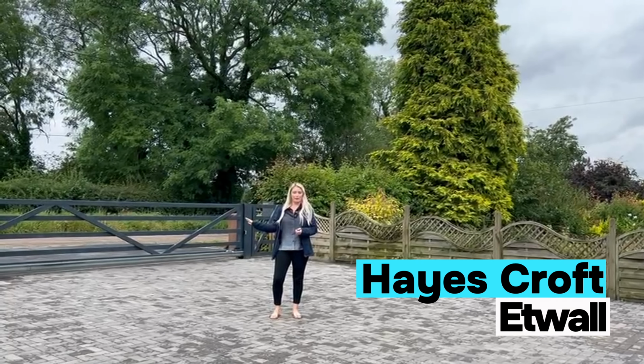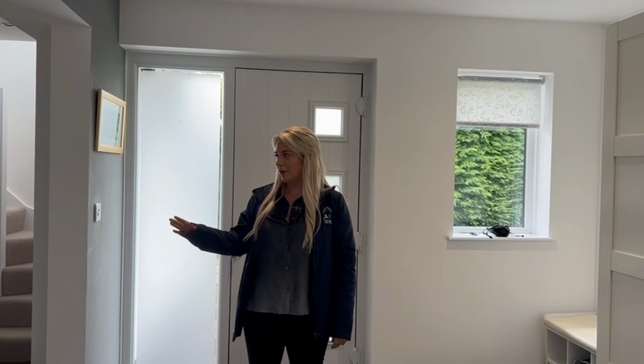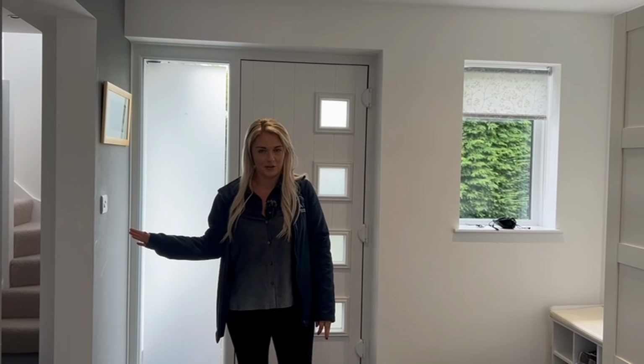So welcome inside. As you come through the front door, as you can see, there's a really large hallway, loads of space for coats and shoes. To the right of me down this hallway here, you've got a downstairs shower room, a really large utility room and two fantastic sized double bedrooms.